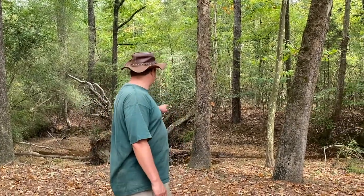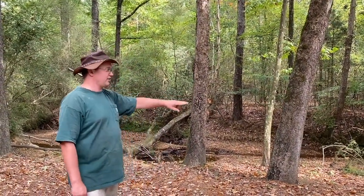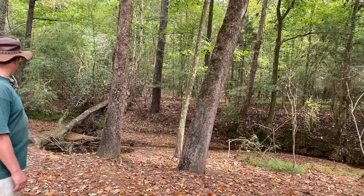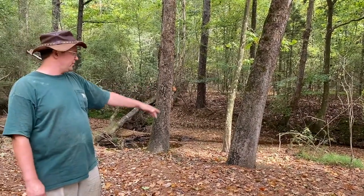I grew up here playing around as a kid, and one of my favorite things, and one of my kids' favorite things, is playing in this creek here on one of the corners of the farm. It's called Cooper Creek, and it runs through just a few hundred yards of pasture.